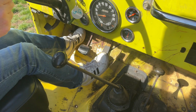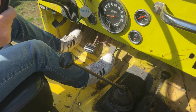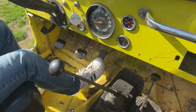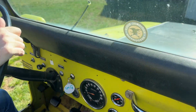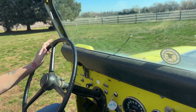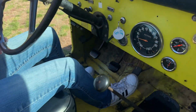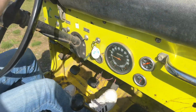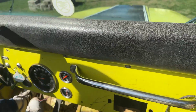I'm going to take my foot off the brake, and I'm going to slowly pull the clutch out and give a little bit of gas. This is first gear. It's a nice, smooth Jeep. Easy to drive. Really nice to turn. Perfect, perfect. All right.